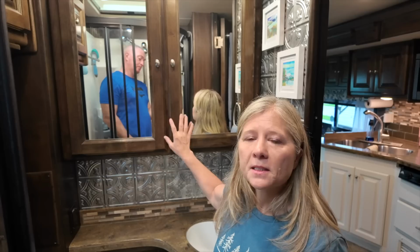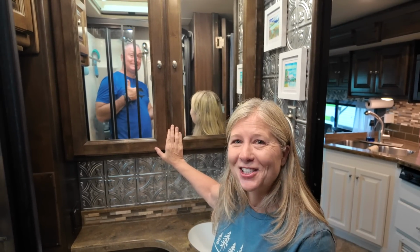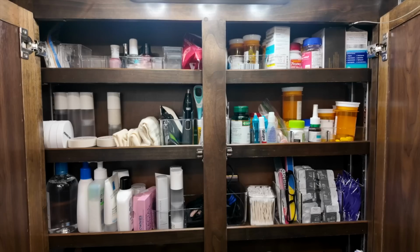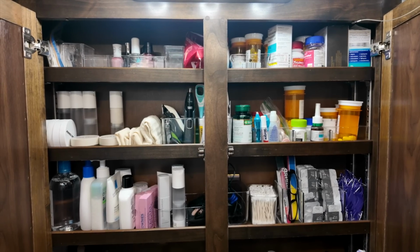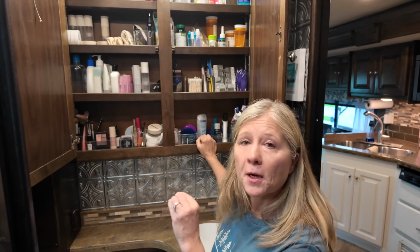Let's talk about medicine cabinet organization, because this is the main section of storage here in our bathroom. So it's really important that we optimize every inch as much as possible. This is like the 4th or 5th iteration of storage that we have, and so far it's working the best for us. But I do have a great idea for something that's coming in the future, and if it works, I'll show you that.